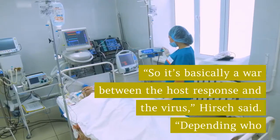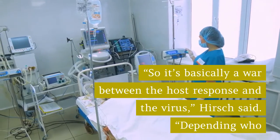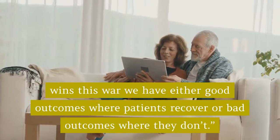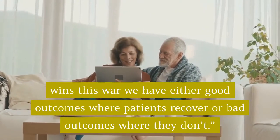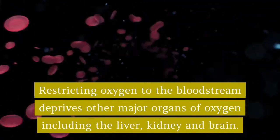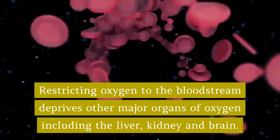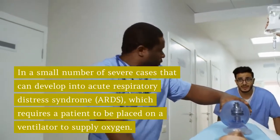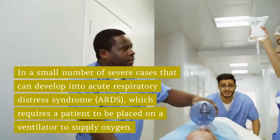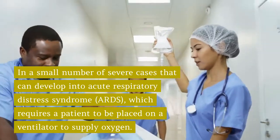So it's basically a war between the host response and the virus, Hirsch said. Depending who wins this war, we have either good outcomes where patients recover or bad outcomes where they don't. Restricting oxygen to the bloodstream deprives other major organs of oxygen, including the liver, kidney and brain. In a small number of severe cases that can develop into acute respiratory distress syndrome (ARDS), which requires a patient to be placed on a ventilator to supply oxygen.